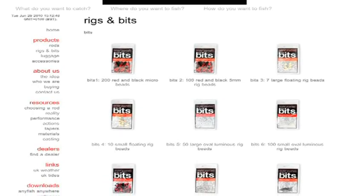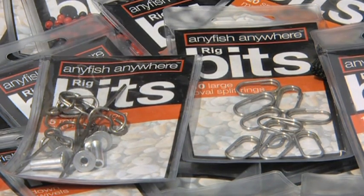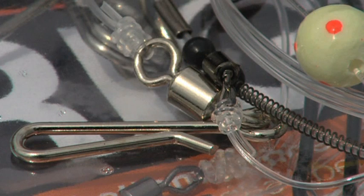With the vast amount of rigs that are actually available on the market and the ones that you want to tie, thankfully we were able to provide you with all of those. So we used all of our new terminal tackle and a few of our pre-tied rigs.